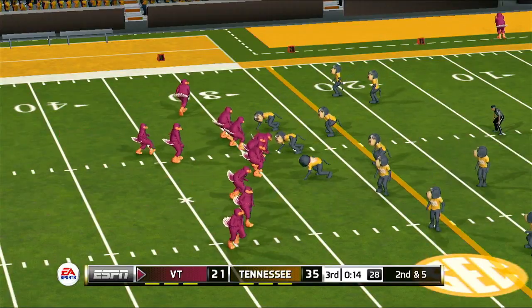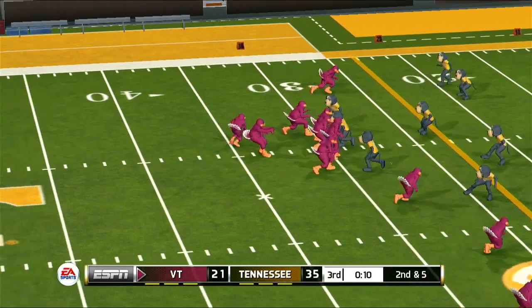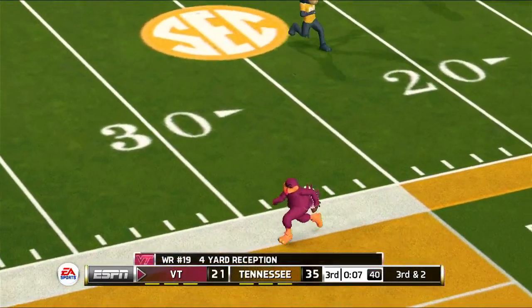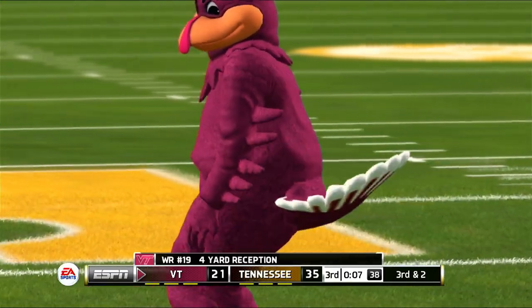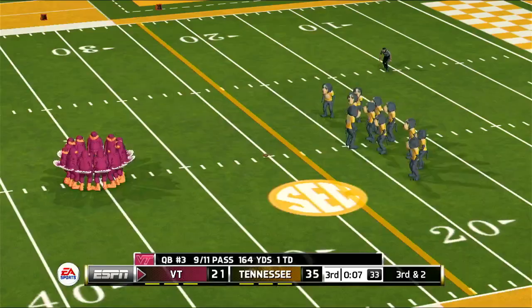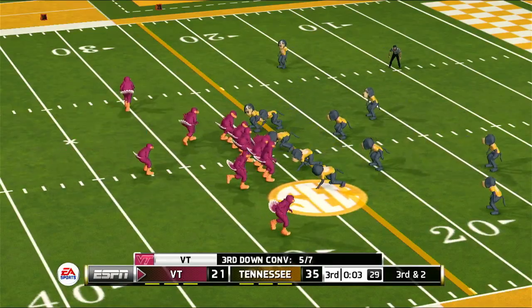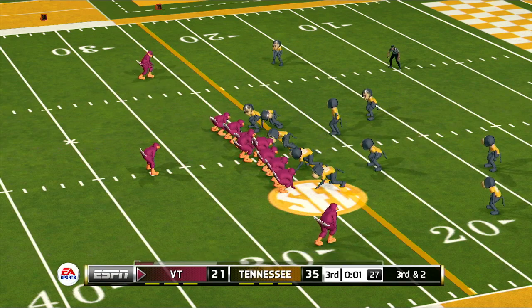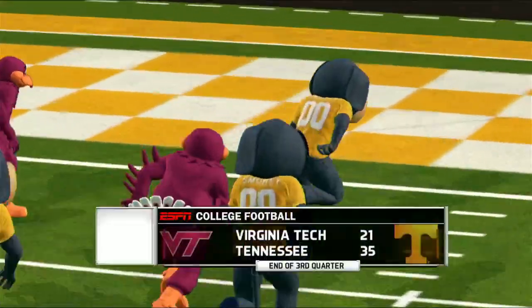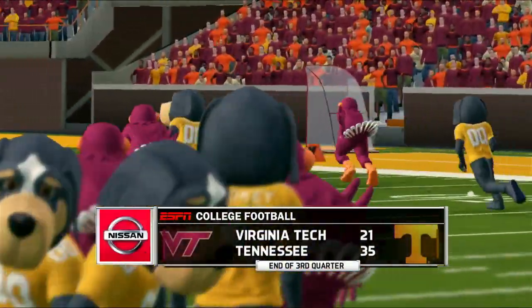Roger! Hey, check Mike 45. Out of bounds at the 25-yard line. Gaining 4 yards. It's 3rd down, and they're about 2 yards shy of the sticks. That's 3 down and 1 to go. Tennessee's in front by 14.